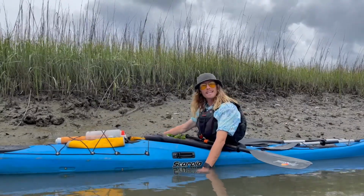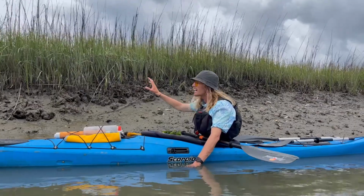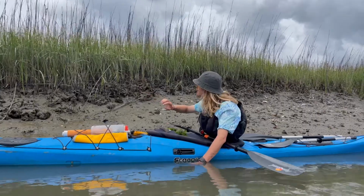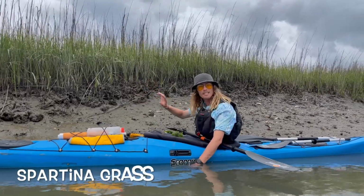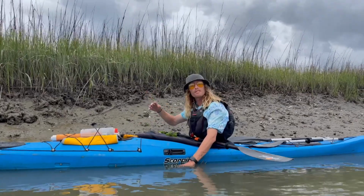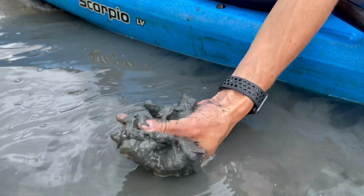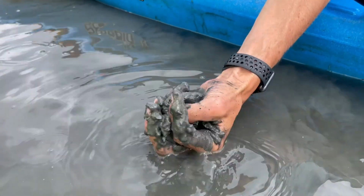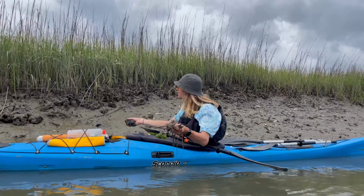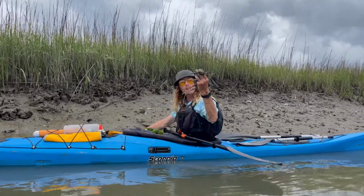So let's break it down. Pictured behind me is a beautiful pluff mud bank, a very great example of what you see in this salt marsh habitat. Sitting on top of this pluff mud is our Spartina grass, or salt marsh cordgrass, a very important part of this ecosystem as well. We were talking earlier about that dark, rich color of the pluff mud and how it's made up of 50% decomposed organic material. Not only does that Spartina grass survive and thrive on top, but it also dies.